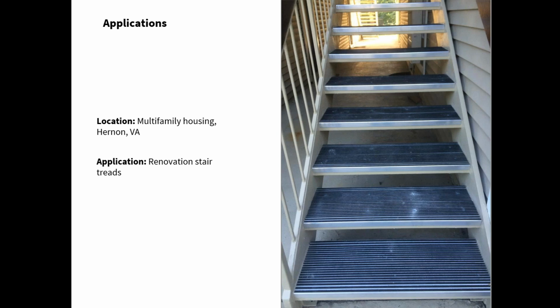What they've chosen to do was take a renovation stair tread, because it does cover the entire surface, and cover it with the abrasive bar ribs, and that's given it the surface that they're looking for.